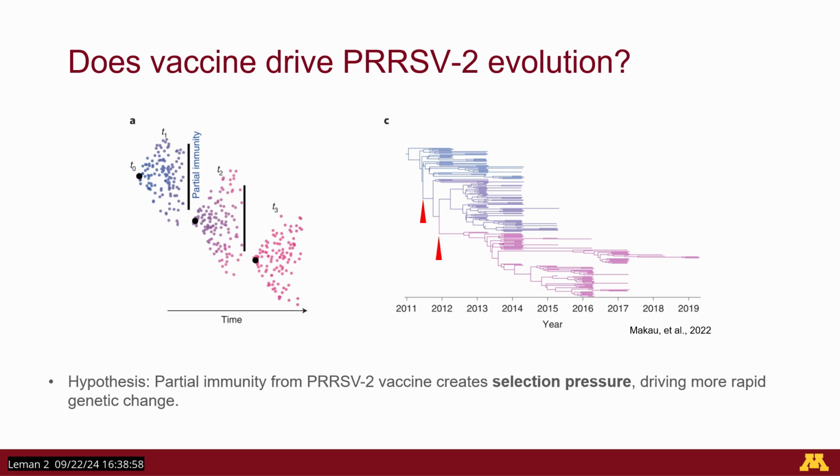So we would say that this introduces a bottleneck to the virus population and creates immune pressure, and it seems the virus can escape this kind of immunity, but there is no controlled experiment study showing this hypothesis. So we hypothesized that partial immunity from PRRS vaccine would create selection pressure, driving more rapid genetic change.